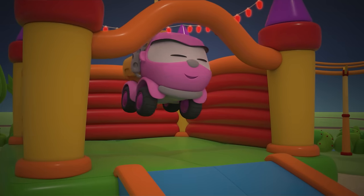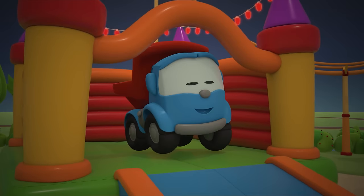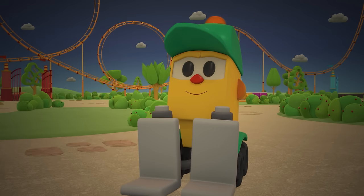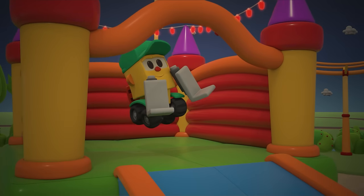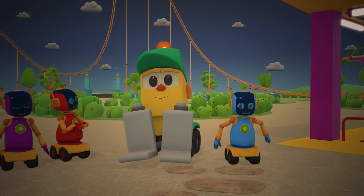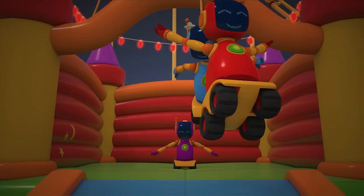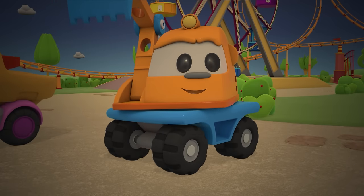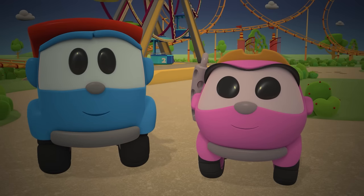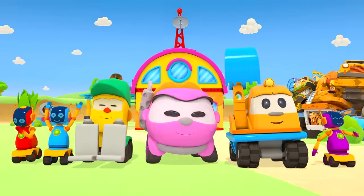Oh! Who's next? Wahee! Now, it's Leo's turn. Now, Lifty is jumping on the bouncy castle. And the robots. Wonderful! What fun! It's good that everyone was able to repair the bouncy castle. I can jump the highest! Oh, Scoop, not again. Lifty and Scoop, robots and Leia, having a lot of fun.